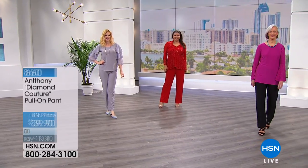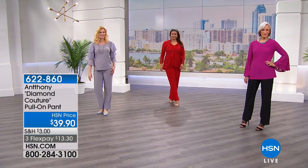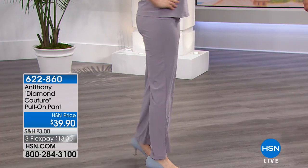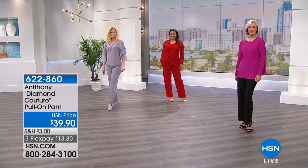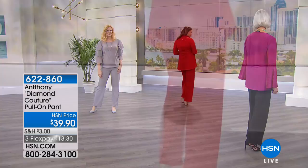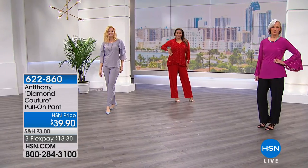$10 off today. But I'm really tickled, because I never thought I would be a pant designer. Really? Out of all the things I did, I thought it would be dresses and evening gowns, but my business is based on pants. It's amazing. Great pants get our bodies. Here's the thing. This is the Diamond Couture pull-on pant. If you picked up that ruffle blouse, or you're loving what Annette's wearing, that's coming up in a little bit. Look at that jacket. But this is that easy pant that, I don't know how you do it, it's like every woman looks slimmer and thinner and leaner.